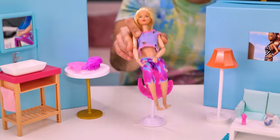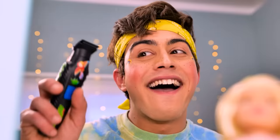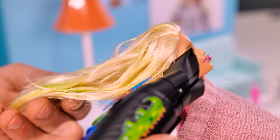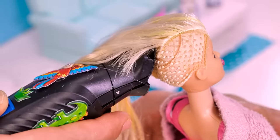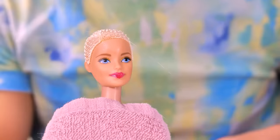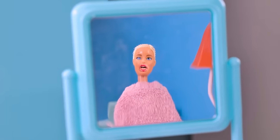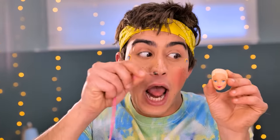I got it! Welcome to Justin's Hair Salon! Make yourself at home! What do you say? You want that Doja Cat haircut? Okay, just don't include that weird red outfit, please! Ta-da! Take a look! I'm not done yet! Time to make the magic happen!